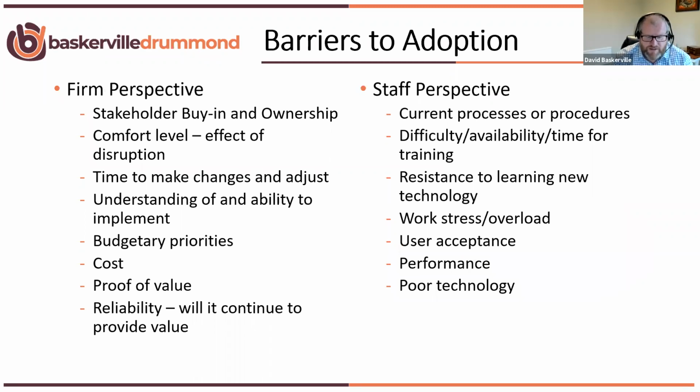So moving on to these barriers, why aren't firms able to adopt systems? It's a bit of a cliche, but it is true also. The staff don't like change. They don't like having things done to them. So whenever you start a large scale project, if the staff feel that they're having things done to them rather than they're involved and they can see why things are happening, you're going to get resistance.